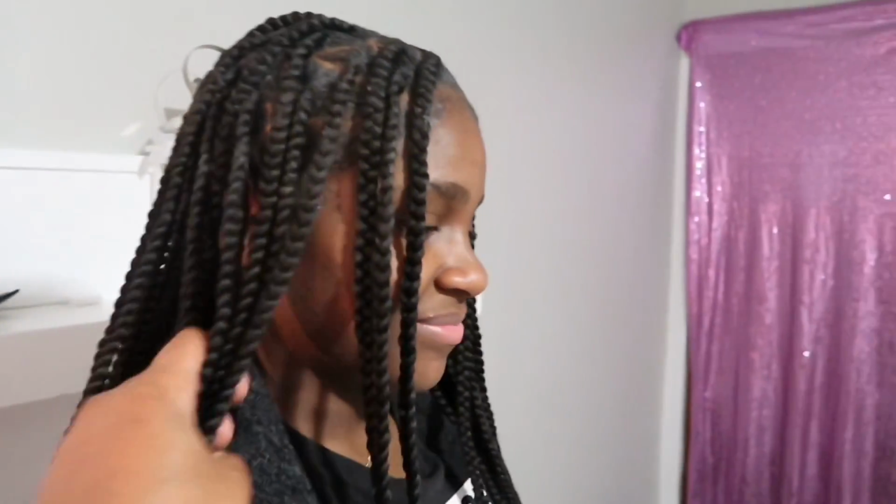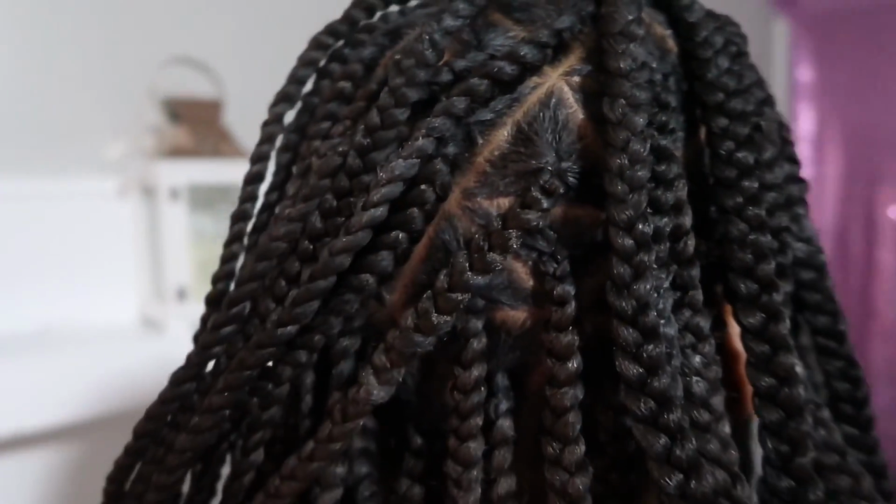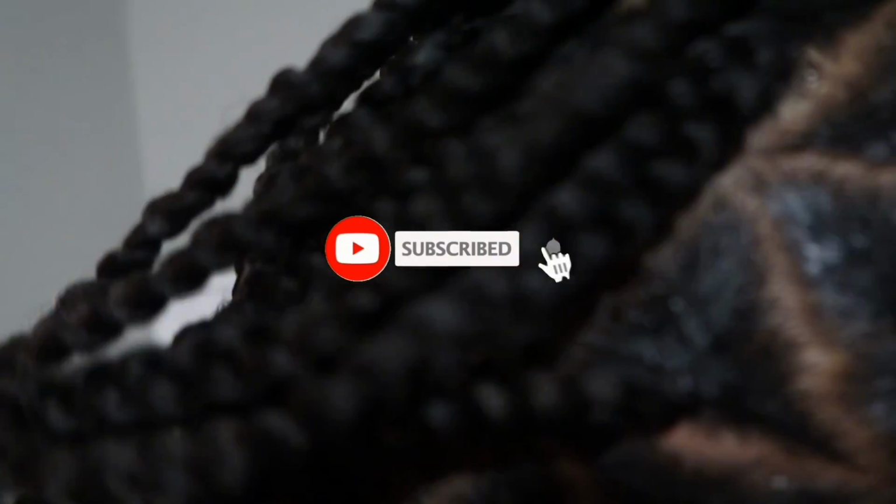So this is Promise after she got her hair done. My baby was feeling herself. No, I didn't do it. This is knotless braids. I actually paid somebody to do it, okay? No, it wasn't me, but baby girl slayed that. She slayed her hair really good, and I loved her hair, and she loved it as well.